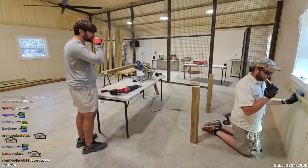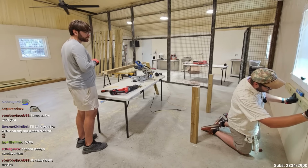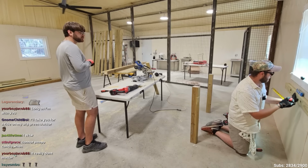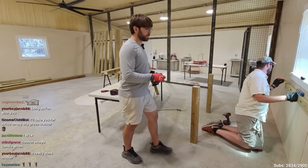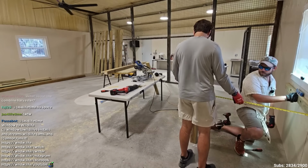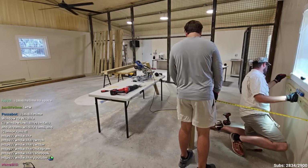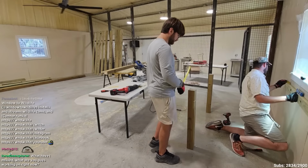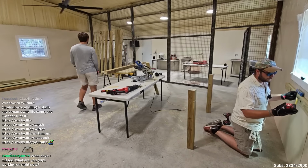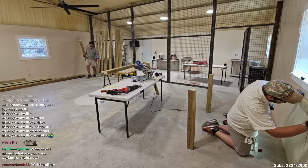Okay, got that. I need to cut you some 2x4s. The outer edge, I guess. Everything needs to be 4 feet, so that means this needs to be a smidge longer, I think. No, no it doesn't. No, that could be right at 4. Yeah, we'll do one side at a time. I already have a 4-foot piece cut.